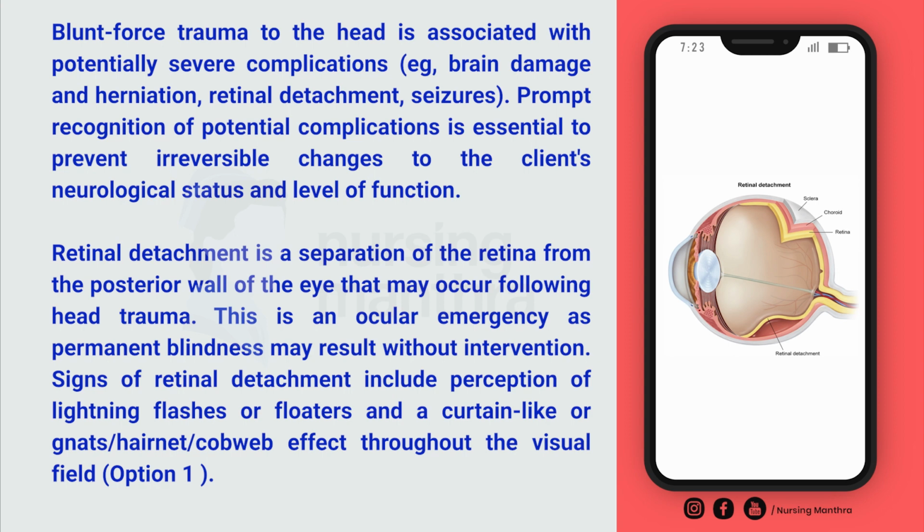What is retinal detachment? Separation of the retina from the posterior wall of the eye, that may occur following head trauma. You can see in this picture, the retina is getting detached from the posterior wall. This is an ocular emergency as permanent blindness may result without intervention. If we do not do any intervention for this, it will lead to blindness. That's why it is an ocular emergency.